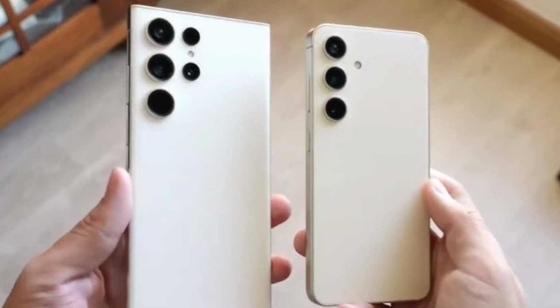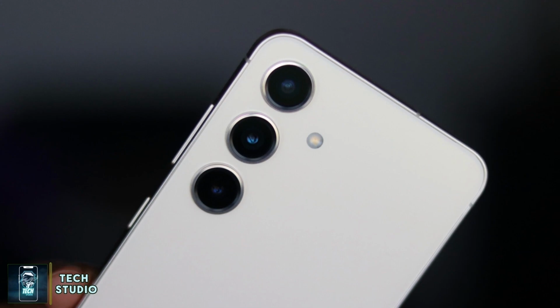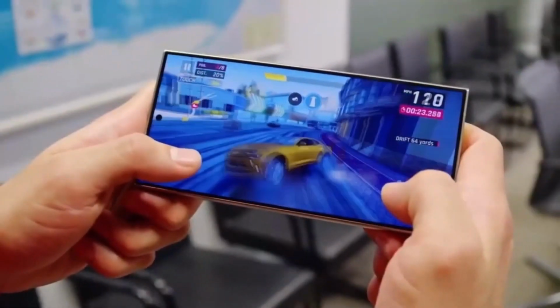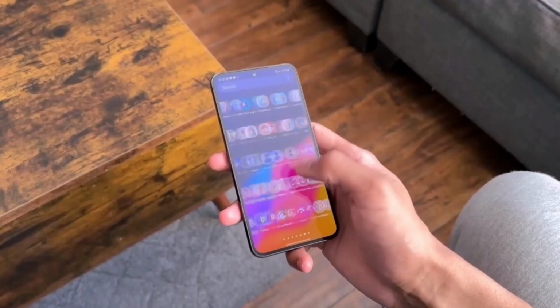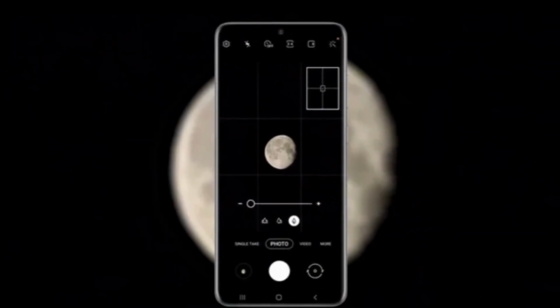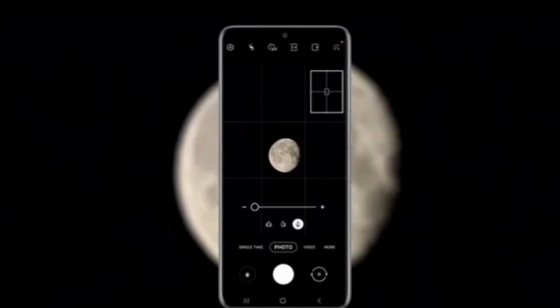However, it's important to note that the device is still not official, and these are early test results, so we should take them with a grain of salt. Aside from its performance, the Galaxy S25 Edge is expected to come packed with impressive features. The phone will likely sport a 200 megapixel main camera, making it an excellent choice for photography enthusiasts.